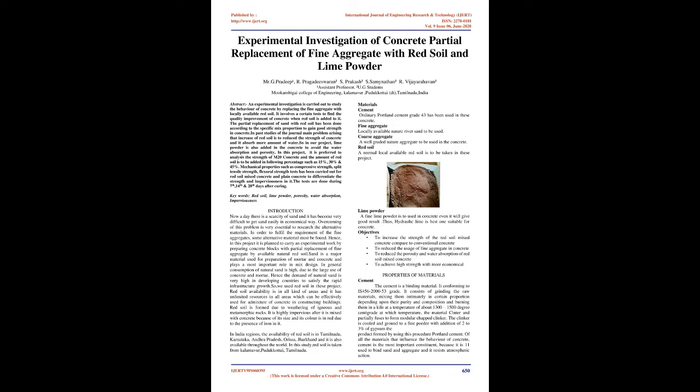Materials: cement. Ordinary Portland cement grade 43 has been used in this concrete. Fine aggregate. Locally available natural river sand is to be used. Coarse aggregate. A well-graded natural aggregate is to be used in the concrete. Red soil. A normal locally available red soil is to be taken in this project. Lime powder. A fine lime powder is to be used in concrete, and it will give good results. Thus, hydraulic lime is the best one suitable for concrete.